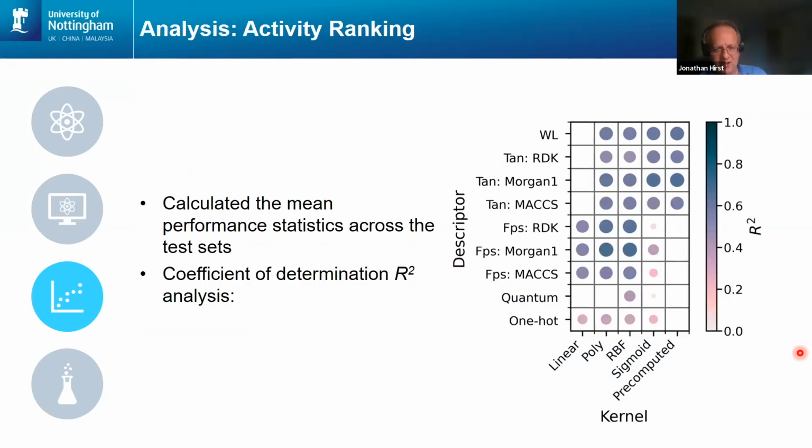Okay, so this is the summary slide of the performances. One has on the different rows the descriptor set, so TAN short for Tanimoto, FPS short for fingerprints. Then we've got the variety of kernels. The pre-computed kernel corresponds to Tanimoto, and the vice versa Lehman, which is then equivalent to the linear approach. So there's no data in those first few rows of the first column, and conversely, no data in these last few for the fingerprint and the quantum and one hot. So pink to blue, or small to large, gives you a sense of the predictive accuracy based on the coefficient of determination.